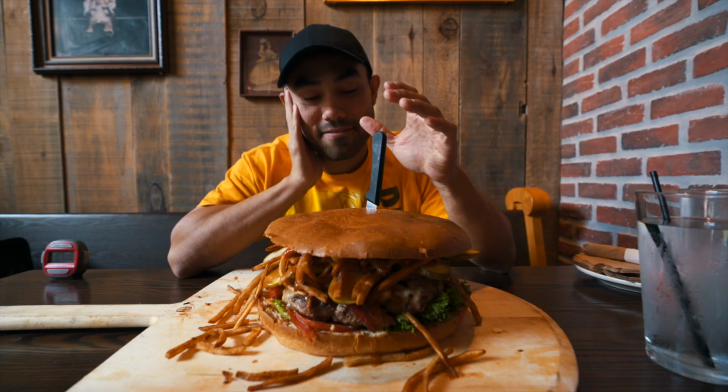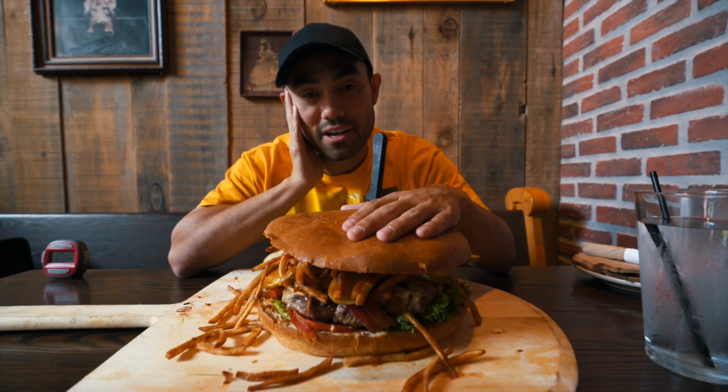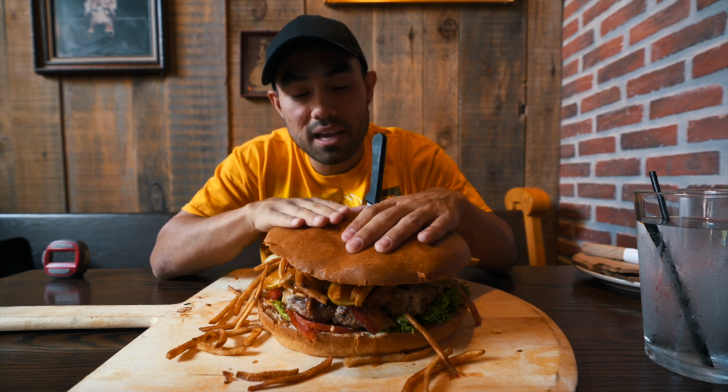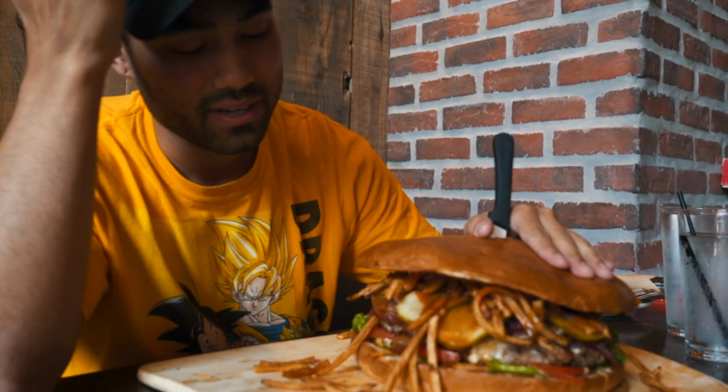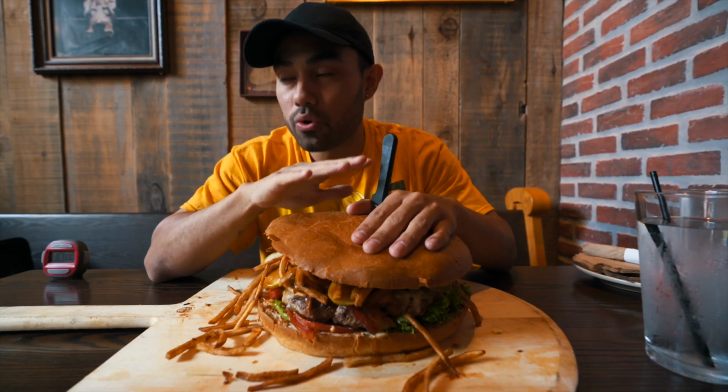All right, guys, so we have the massive burger in front of me. It's a lot bigger than I thought it was gonna be. This is called the Spanked burger. It weighs about roughly 5 pounds. Honestly, might weigh a little bit more. I'm gonna say like 6 pounds, but there is a load of toppings on this.